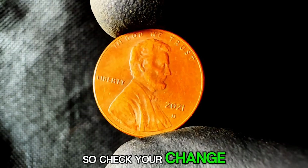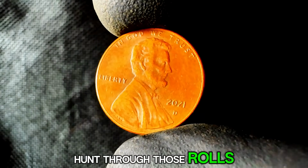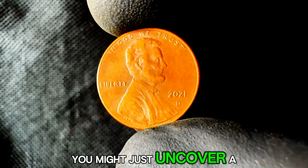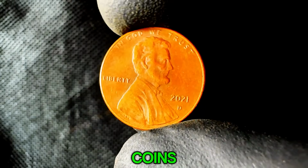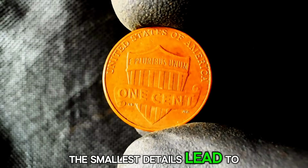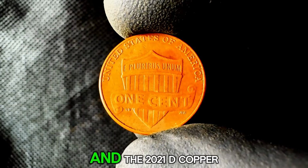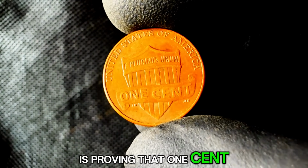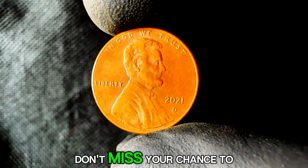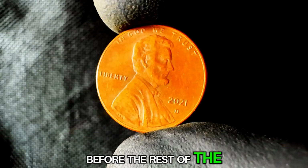So check your change. Hunt through those rolls. You might just uncover a copper-colored gem worth far more than a cent, because in the world of coins, sometimes the smallest details lead to the biggest treasures. And the 2021 D copper-shaded Lincoln penny is proving that 1 cent can truly be worth chasing. Don't miss your chance to find one before the rest of the world catches on.